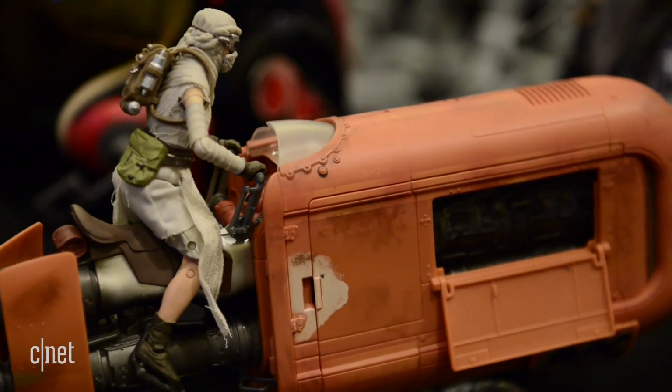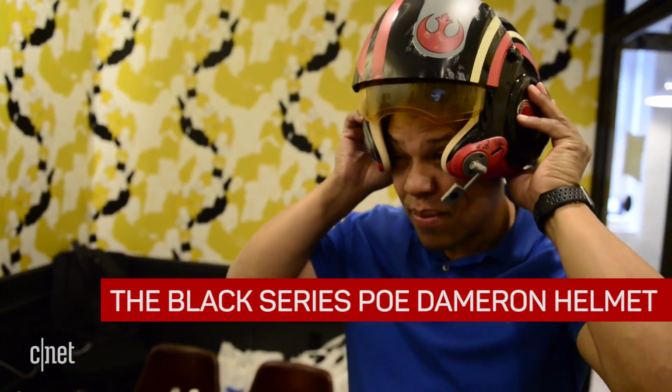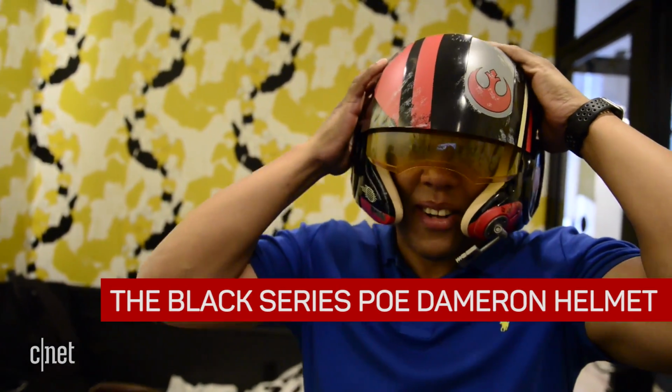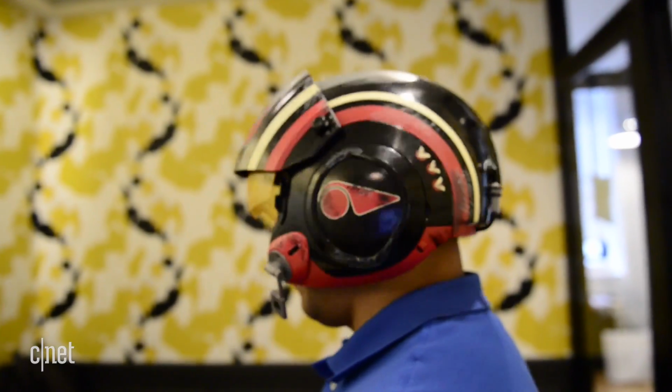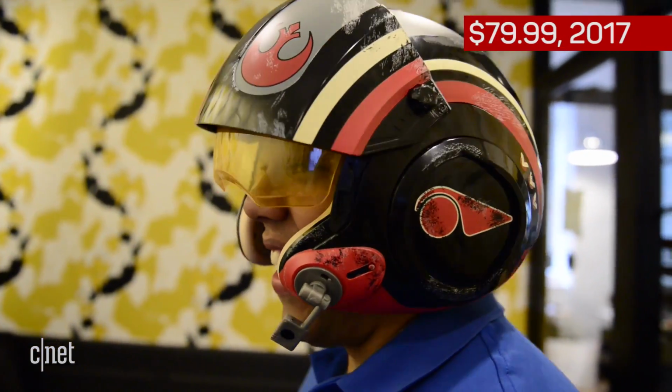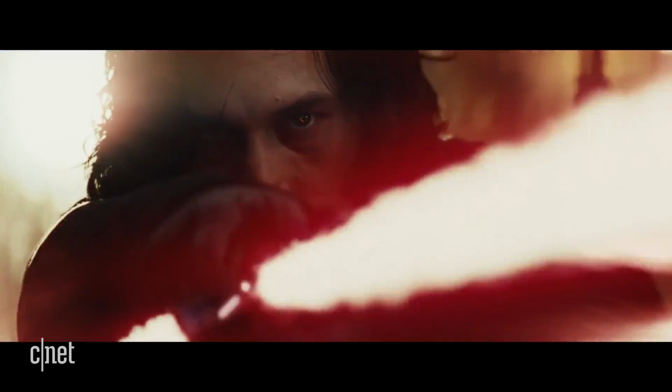Super detailed, right down to the battle damage. You can even take them apart. My favorite, though, is Poe Dameron's helmet. It's got surround sound speakers, blasting the sounds of X-Wings and TIE Fighters directly into your skull. With so many new toys, you'd almost think there's a new Star Wars movie coming out this winter.